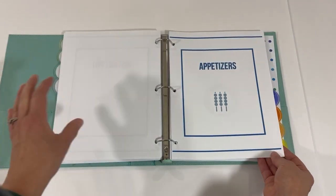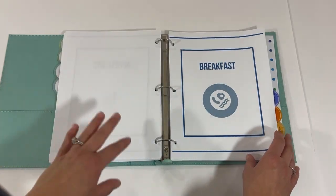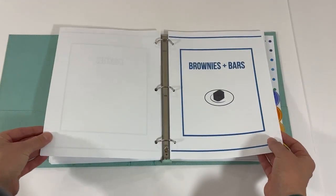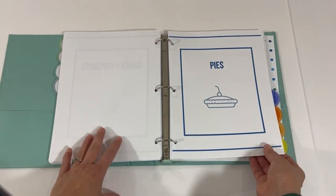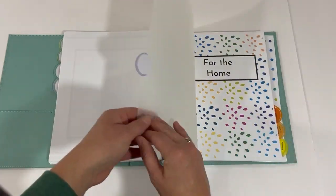I personally have one binder for my main dishes and appetizers and side dishes, and then one binder for all of my different desserts. Anything that's kind of sweet goes into its own binder. So I have lots of recipes like that. So this just gives you a sampling. There are literally dozens of those. So there's plenty for everybody.